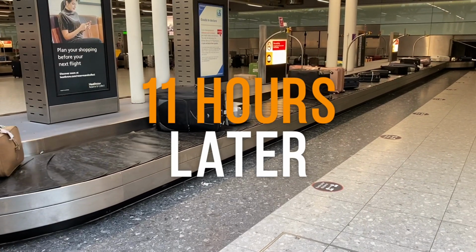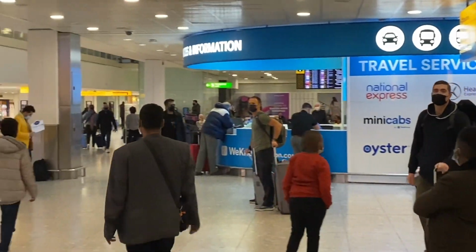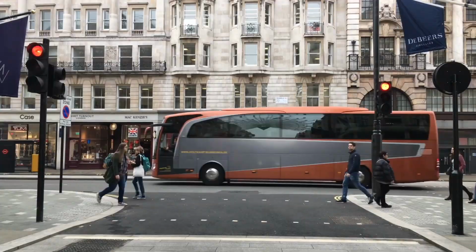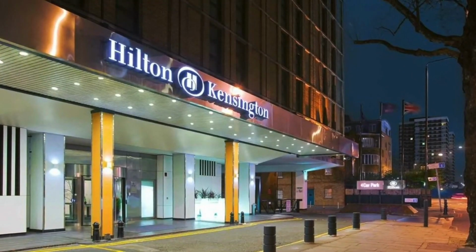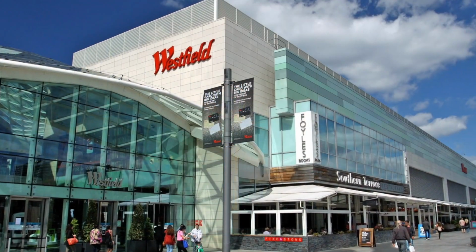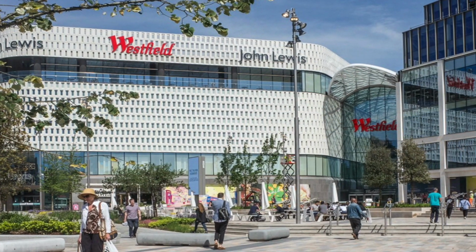Getting to London Airport was easy. Getting to London wasn't, since the car that was supposed to pick me up wasn't there. So a quick taxi ride and 40 minutes later, I was at the Hilton Hotel on Holland Park Road. The location was great, just a stone's throw away from Westfield shopping mall, which I'll get to later.